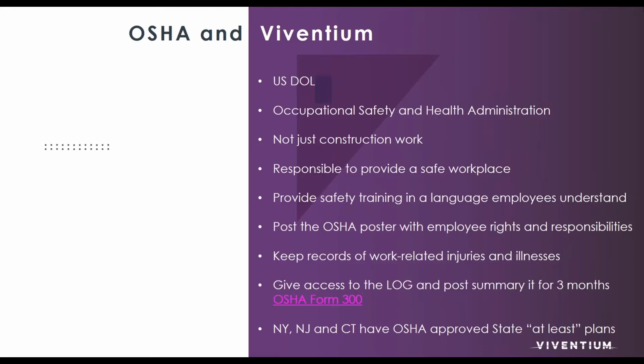Now, what are the OSHA requirements? Well, in the big picture, employers are responsible to provide a safe workplace. A safe workplace doesn't just mean having safe equipment and safe tools, although that's part of it. It means providing safety training in a language that employees understand. So if your workforce is not English speaking, you need to provide it in a language they will understand. And you need to track when each employee had his last safety training course.